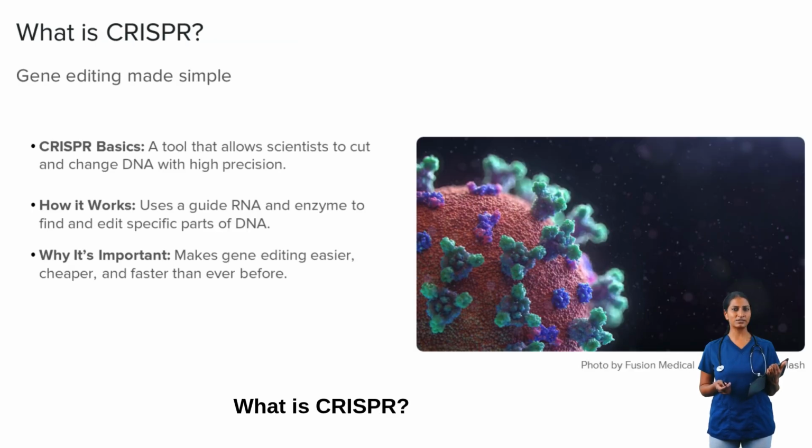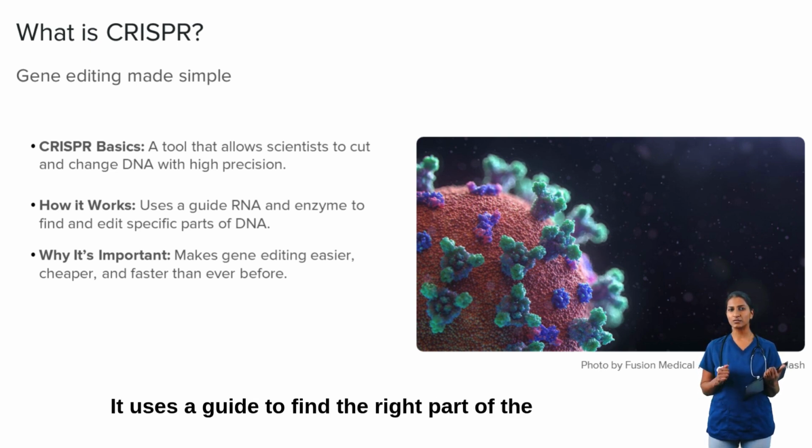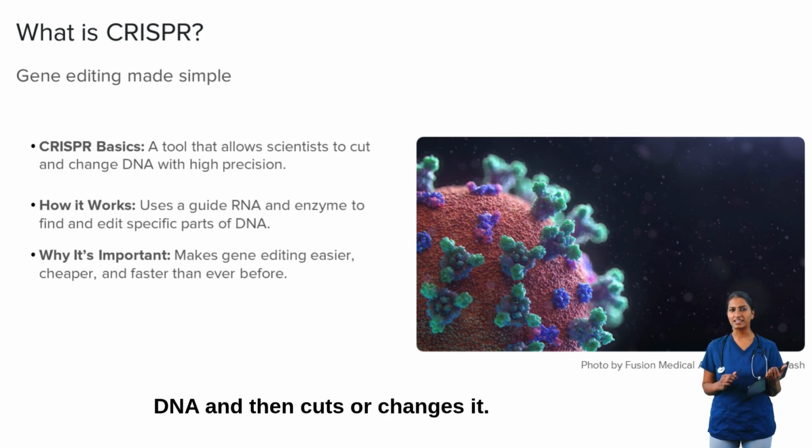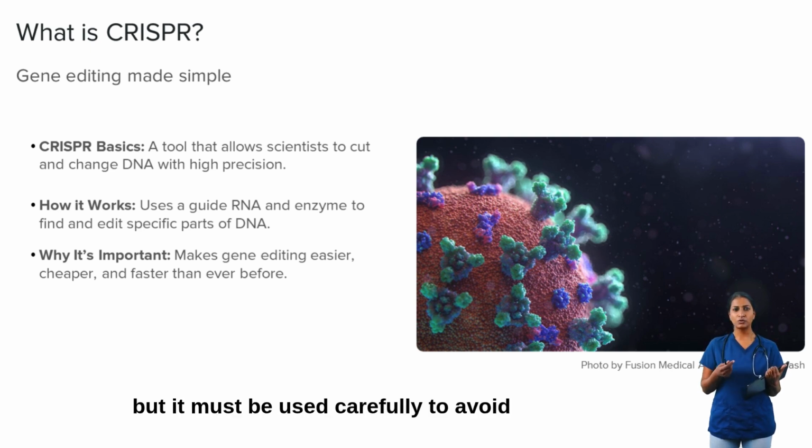What is CRISPR? CRISPR is a tool that lets scientists edit DNA, like fixing a typo in a book. It uses a guide to find the right part of the DNA and then cuts or changes it. This tool is fast, cheap, and very accurate. It could help cure diseases or grow better crops, but it must be used carefully to avoid mistakes.